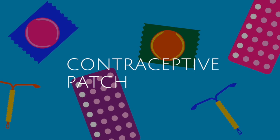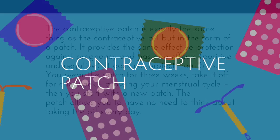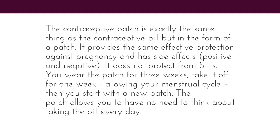The contraceptive patch. The contraceptive patch is exactly the same thing as the contraceptive pill, but in the form of a patch. It provides the same effective protection against pregnancy and has side effects, positive and negative. It does not protect from STIs. You wear the patch for 3 weeks. Take it off for 1 week, allowing your menstrual cycle. Then you start with a new patch. The patch means you have no need to think about taking the pill every day.